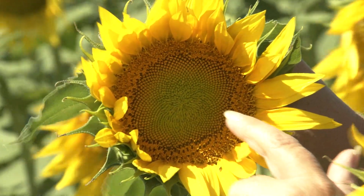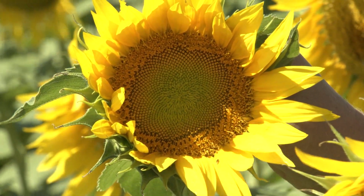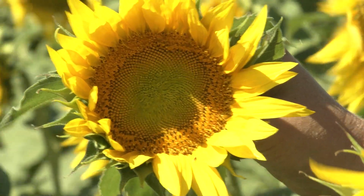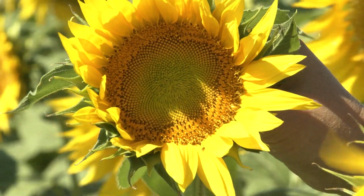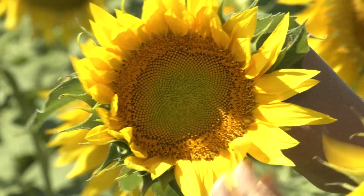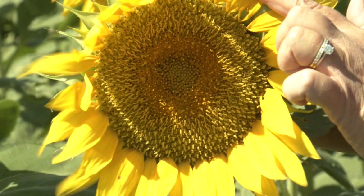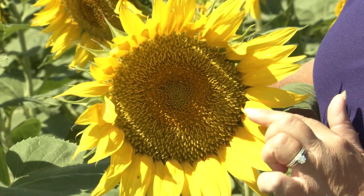Sunflowers are actually somewhat labor intensive when we're talking about pest management, and specifically when it comes along the lines of insects. We have to be very timely getting insect control for the head moth, which is one of the primary insects that come in and can cause yield losses on our sunflowers. So it's a little more accurate type of pest management with sunflowers, which once you understand it, it's pretty easy to do, but for a new sunflower grower it might be a little bit daunting to think about the insect management.